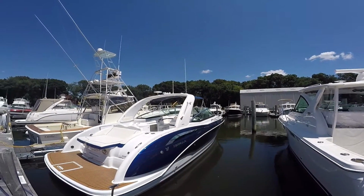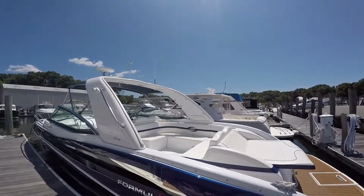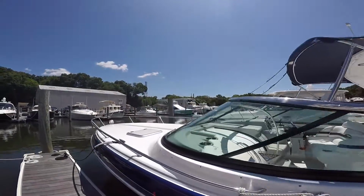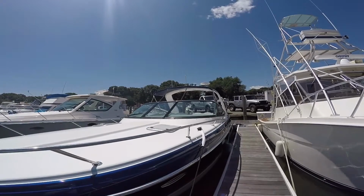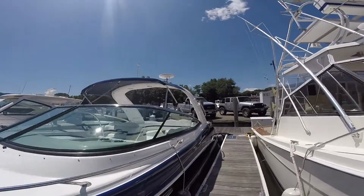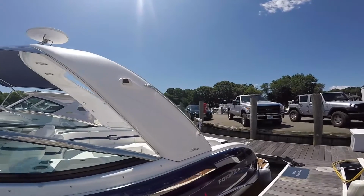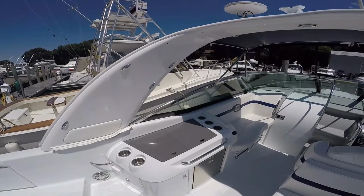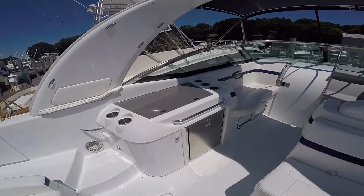Cobalt blue appearance package, that's Imran. Flexi teak decking on the swim platform. Hardtop with arch, wet bar with refrigerator and sink, plenty of seating in the cockpit for entertaining.